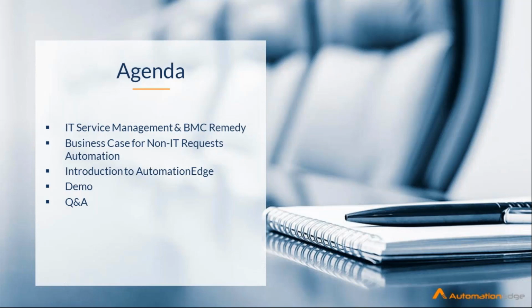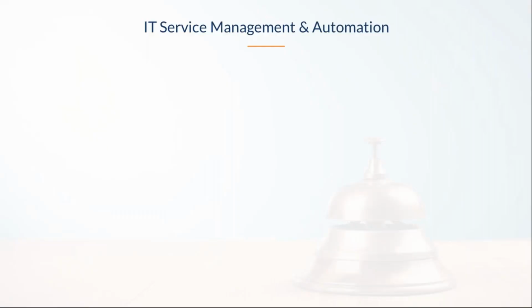Okay, so today's agenda, we'll cover IT service management aligned to BMC Remedy. We'll look at some of the building blocks and talk about the business case for non-IT requests. An introduction to the AutomationEdge solution around RPA. We'll also provide you with a demo, which will lead into a Q&A session. So let's get started.